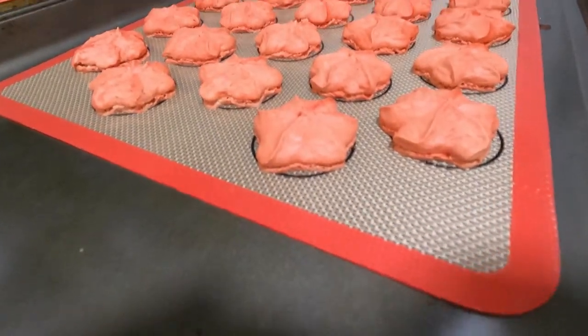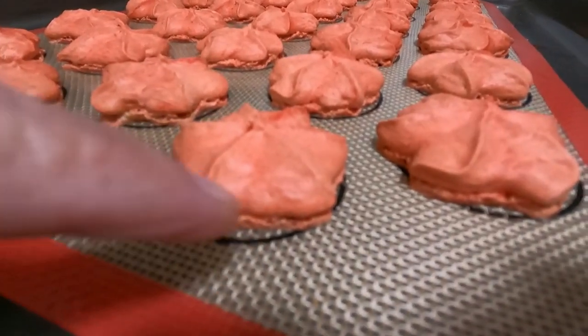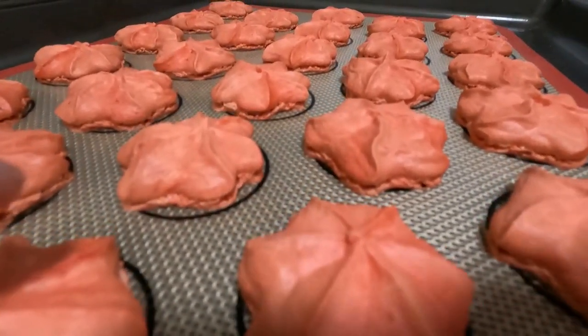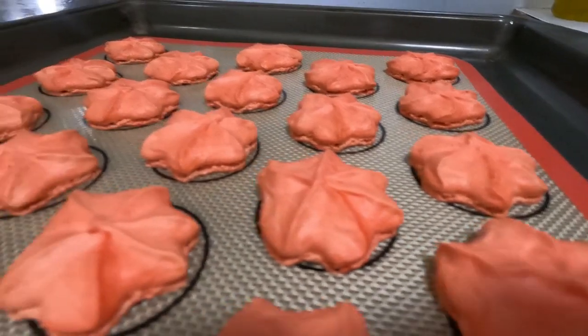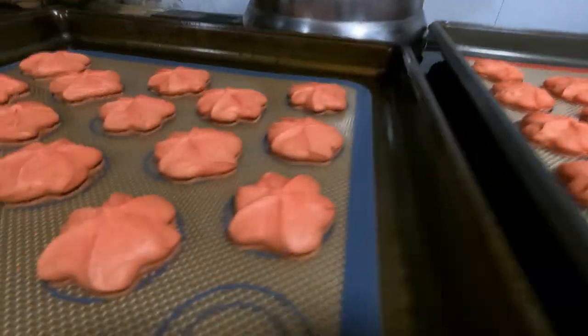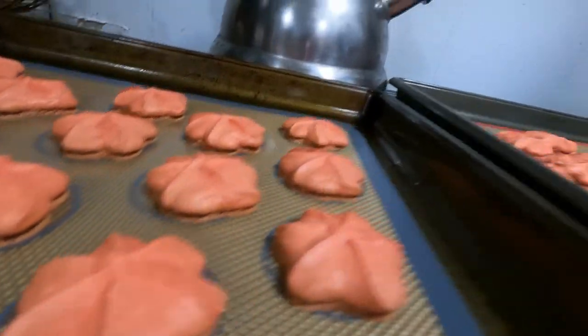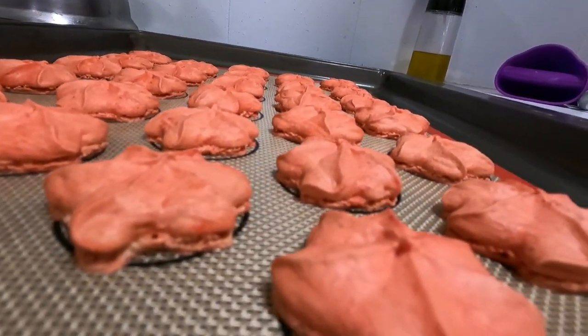Look at this, guys. I just took them out of the oven. Look at the little feet on them. You see this right here? That's the foot. The feet aren't as tall as I might like them. Now, we let them cool completely, and then we put our filling in. So, I'll bring you back for that.